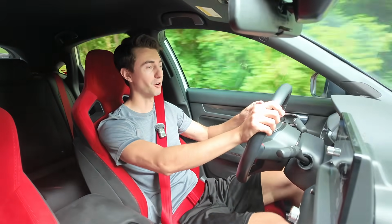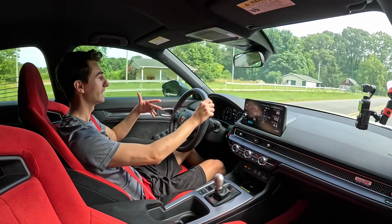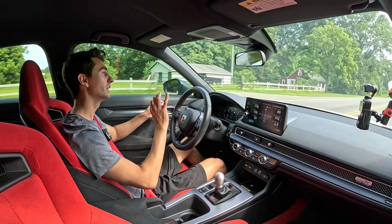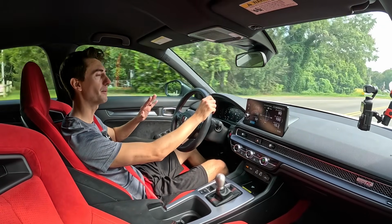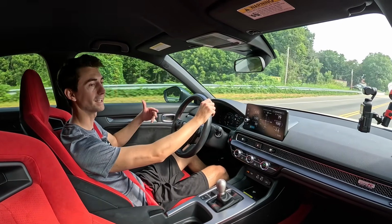The Volkswagen Golf R rides like an Audi. It's very smooth, very luxurious feeling. This, you can feel the bumps. You can hear a little bit more wind noise and road noise, not by much, but you can definitely tell this is a little bit rougher around the edges for the day-to-day commute.